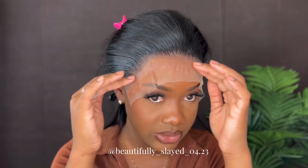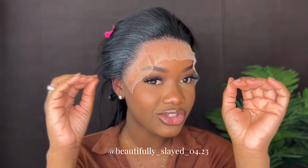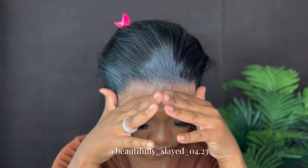Alright guys, so I just finished gluing my wig. I'm just gonna go ahead, tie this down, let it dry, and then we cut the excess lace off. But this is what it's looking like after we glue it.